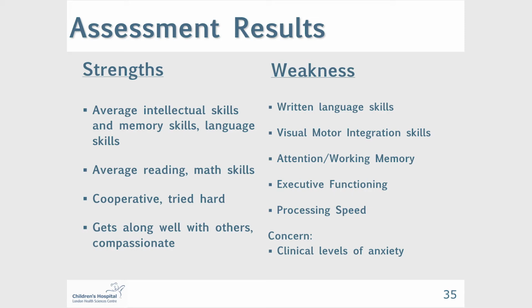So she's referred to me, and I see her in January, and the results of the assessment are pretty similar to the sorts of difficulties that I identified previously. So she has lots of strengths. Her intellectual skills are uniformly average. Her memory and learning skills are also exactly where we'd expect them to be for her age. And she has no difficulty with either receptive or expressive language skills.